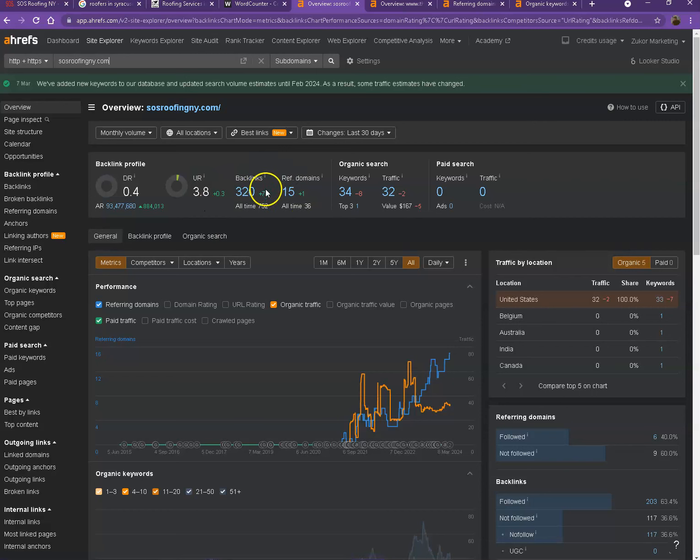And if you'll notice the numbers with backlinks and referring domains, you actually have a good number of backlinks. However, you only have 15 referring domains. And for you to actually get more traffic out of these backlinks, you'll need to add referring domains, because these are actually the good or strong backlinks. And the missing 305 backlinks are what we call the spammy backlinks. So if you increase the numbers with the referring domains, definitely you'll be able to increase your traffic on your website as well.